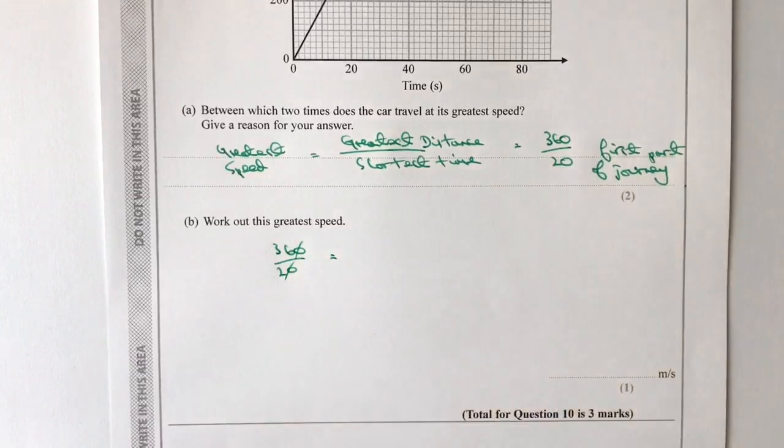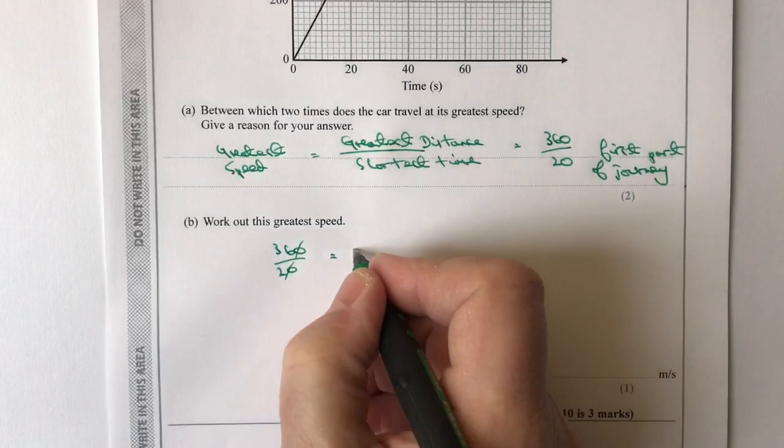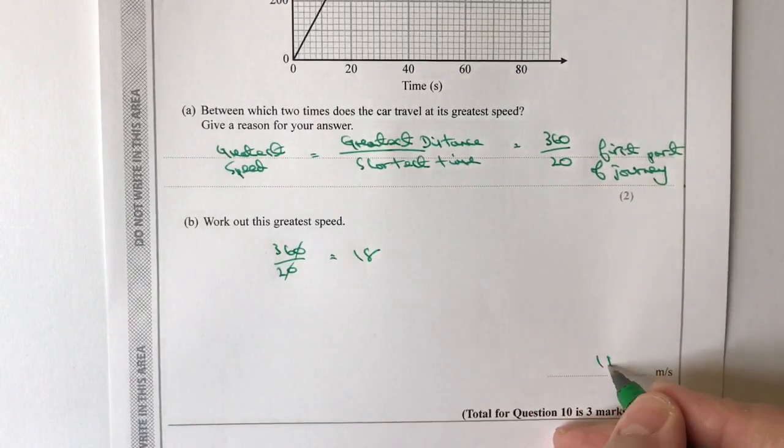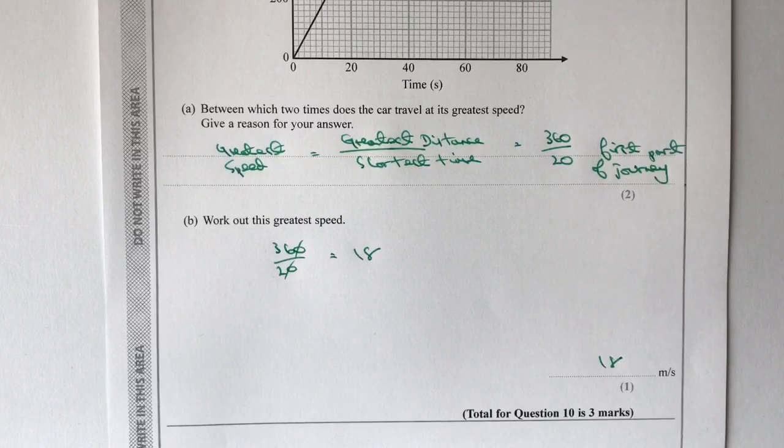Knock off the zeros by dividing top and bottom by 10, and then divide through. That's going to give me 18 meters per second, and that would be the answer to this particular question.